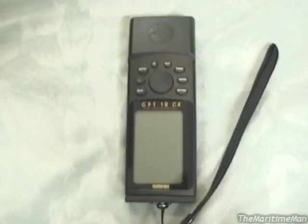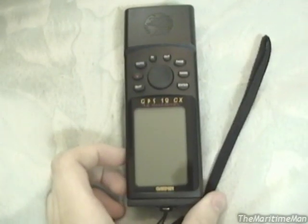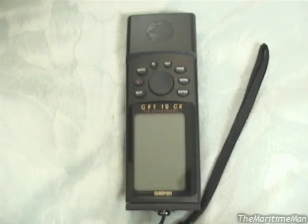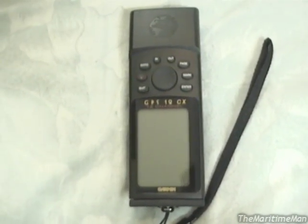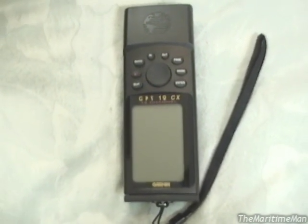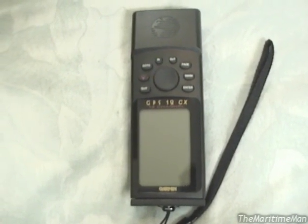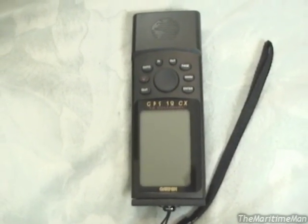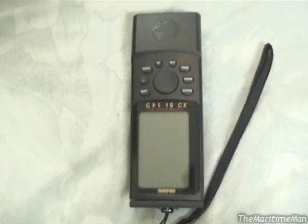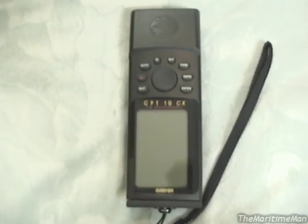Now, first of all, a little background. This unit, the GPS 12CX, actually came from a series of GPS units, the Garmin GPS 12 series, which was Garmin's first attempt to have a series of GPS units all together, where each model had different features, so there was basically a model for everybody. Someone who wanted a GPS with specific features, they could get a particular model from the GPS 12 series that had those features. There were 4 models in the series.